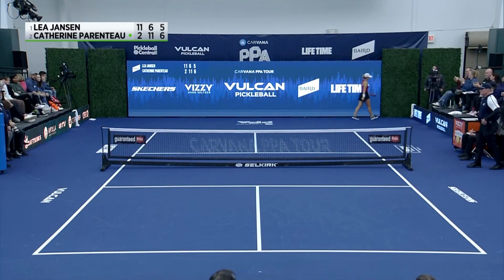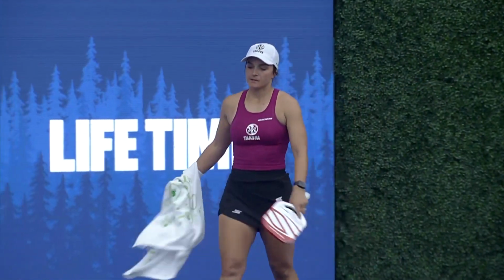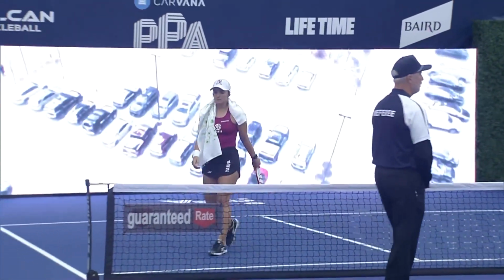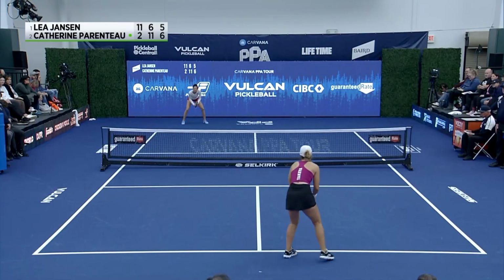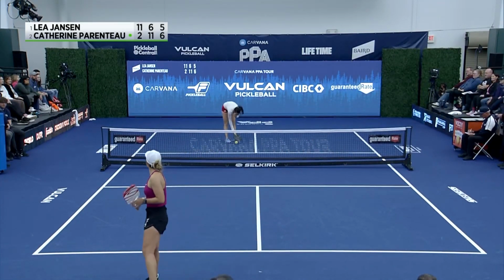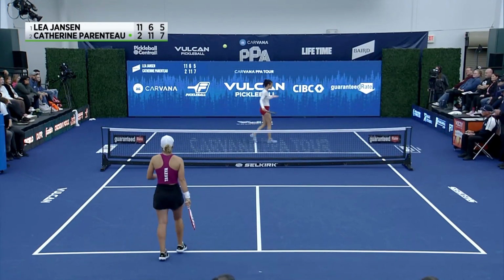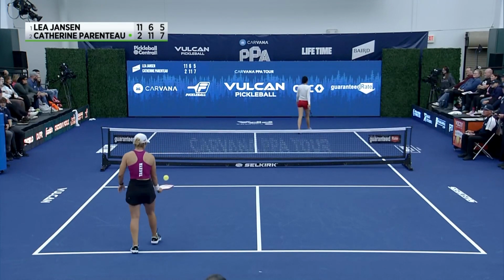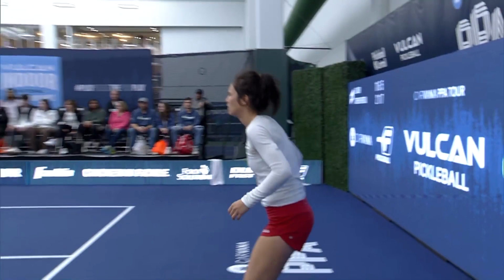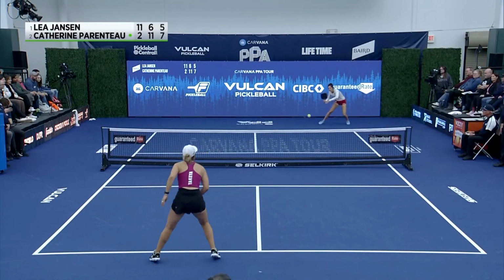It was a 5-0 run for Leia Jansen to start this third game. Then a 6-0 run for Catherine Parenteau. She's back in it in the deciding game, as she is on a 6-0 run. Point. Make it 7. Leia is so frustrated right now. She can't believe it. She was in great position to be dominant ahead here. 7-5. But her returns have gone awry.